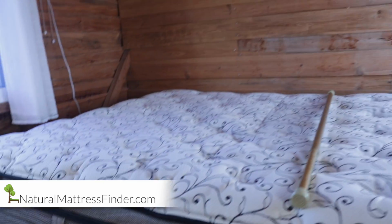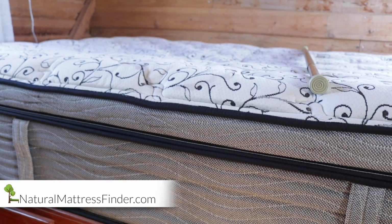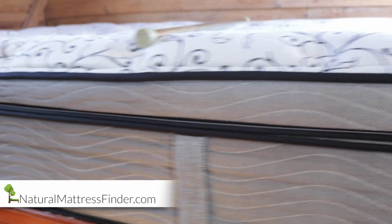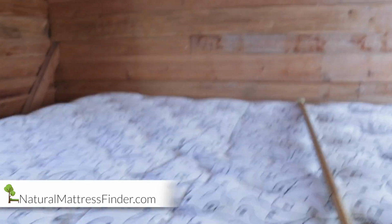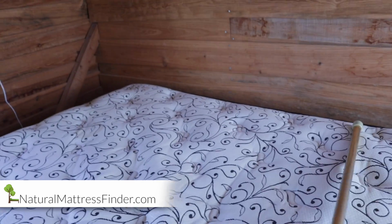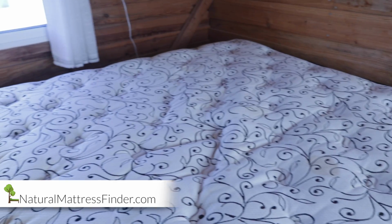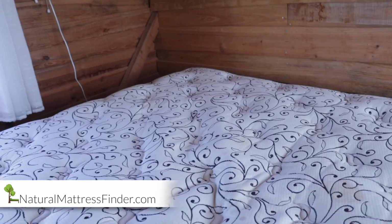It's a very lofty mattress. I would say it's about a 14-inch mattress, it's very thick. It's one of these pillow top mattresses. So everything looks great except for the surface, and right there, even without me demonstrating with a straight edge, it's just like a shower curtain bar. You can see that it's lumpy and it's falling apart basically.